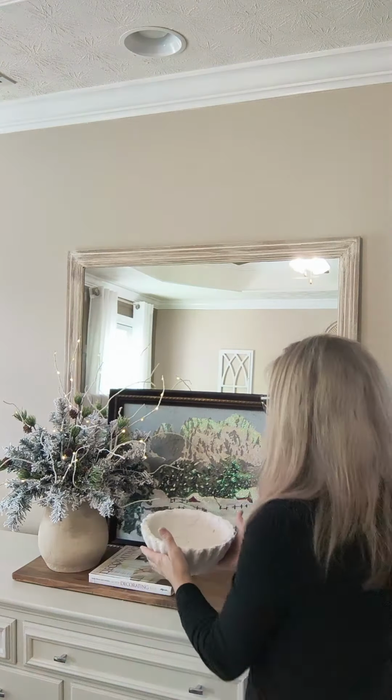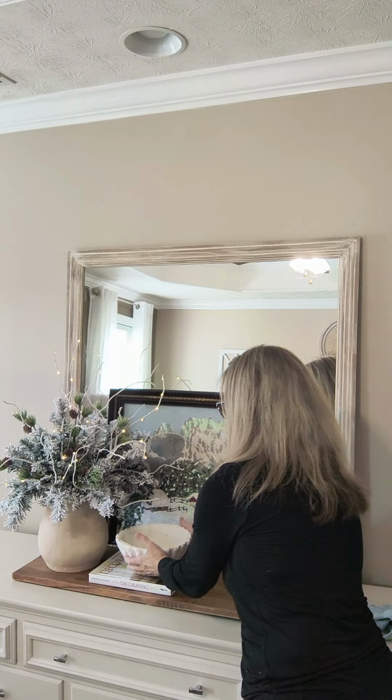$39.99. Mine is a $1.50 plastic bowl with joint compound on it, and then I didn't paint it. I just sprinkled brown paint all over it to make it look more like the one that she found. I just love it. It's not as thick as hers is, but I am stoked at how nice this turned out. So I'm going to place that on my book.